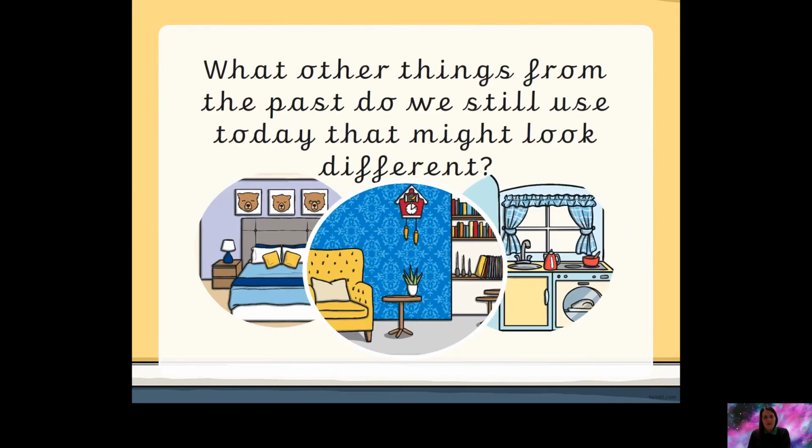Can you think of any other things from the past that we still use today that might look different? So there are 3 pictures there. You can see we've got our bedrooms there, we've got clocks in the kitchen. Maybe you can speak to your grown-up and have a little think about things in the past that we still use today that might look slightly different.